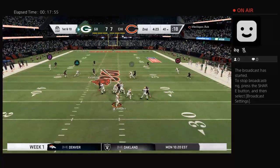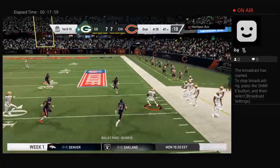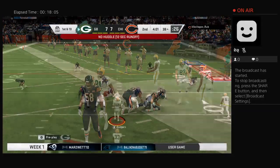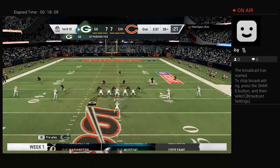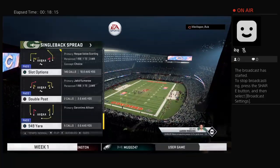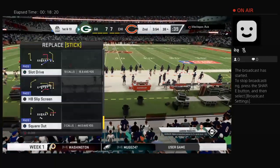On 1st and 10, here's Rodgers. Got a man, that's Allison. And able to rip off a big chunk of yardage before being dropped inside the 40. A well-executed 22-yard gain. Now the Bears going to call the first of their timeouts. They'll have 2 remaining as we step aside here in this second quarter.